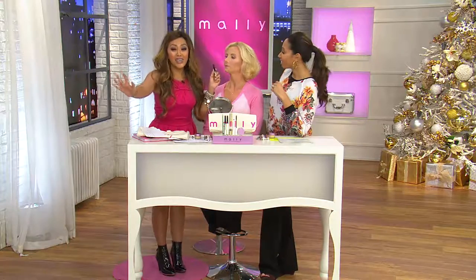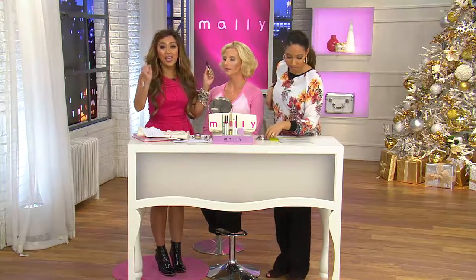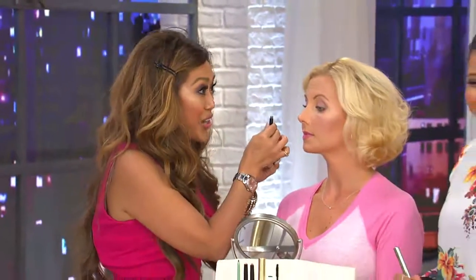Let's talk about the shadow sticks again, because you guys, these are your iconic favorites. This is even more special than my regular shadow sticks. This is called the Age Rebel Shadow Stick. Same as Evercolor, but with anti-aging ingredients to give the illusion of smoother, tighter looking lids.